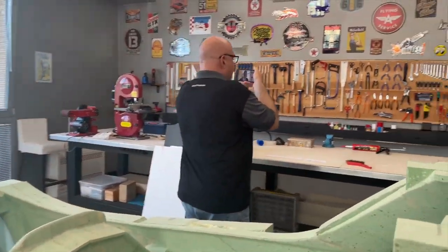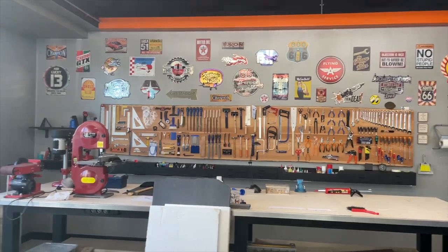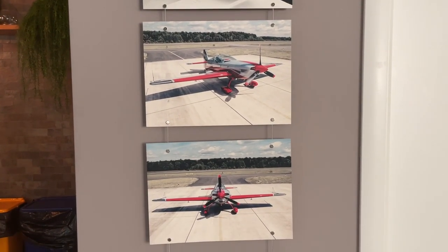And this is my little workshop. Yeah, and this is more or less the tour. Well, beautiful. That's a beautiful studio. You've got the eye and the artistic abilities.